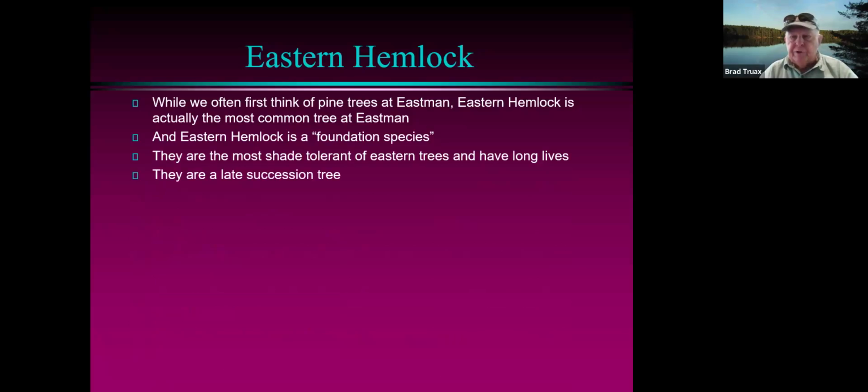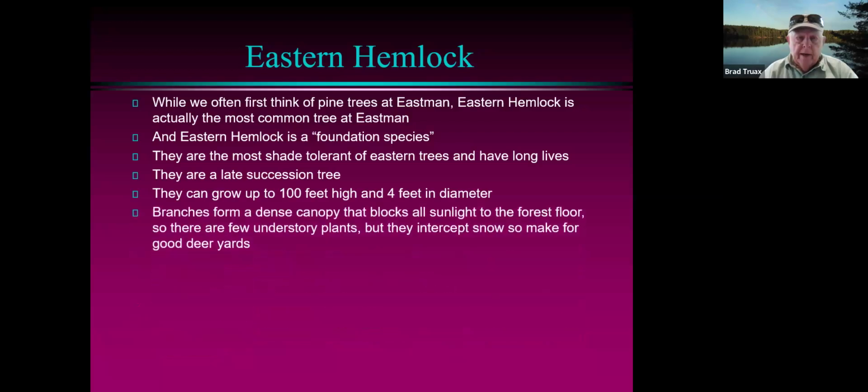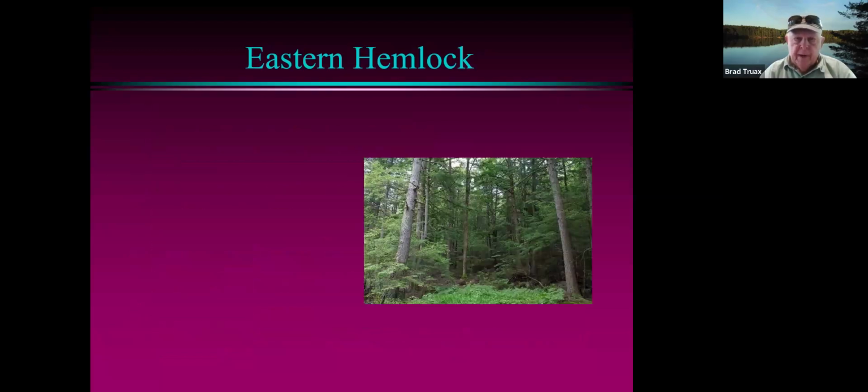They're what we call a late succession tree. They don't appear early in the succession of a forest. They come on much later when there's a good canopy above them. And they can grow as high as 100 feet and up to 4 feet in diameter. And the branches often form a dense canopy that blocks all the sunlight to the forest floor. So there are very few understory plants, but they do intercept the snow, so they make for very good deer yards or protection for other species like turkeys.